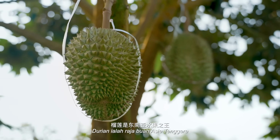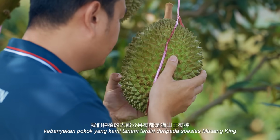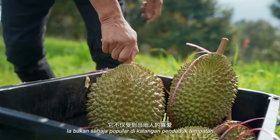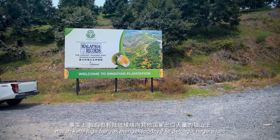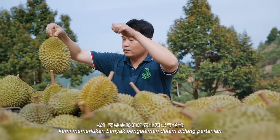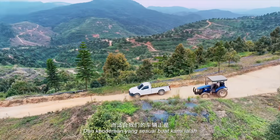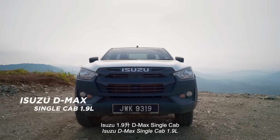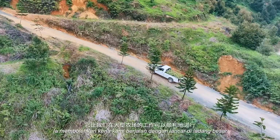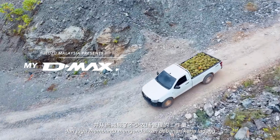Durians, the fruit king of Southeast Asia. We are proud that the replanted majority is Musang King. It is not only popular among the locals but also exported to various countries. To maintain a good quality durian plantation, we need a lot of agricultural experience, teams and transportation. And the perfect vehicle for us is the ISUZU D-Max 1.9 single cab, to transport seamlessly on the big farm and handle the workload for everything.